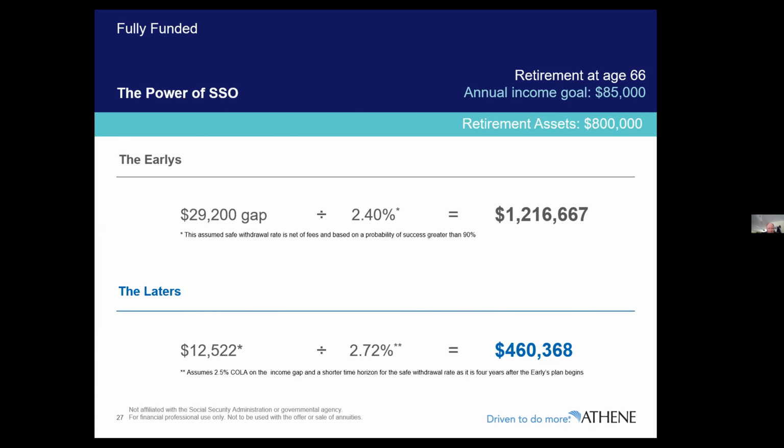So for instance, if you retired at 66 but didn't take benefits until 70, once benefits kick in, the initial gap would be $11,344, but we're going to inflate that by 2.5% for 4 years, because the reality is they're actually not going to look to close that gap until they take benefits at 70. So the inflation-adjusted gap when they attain age 70 and Social Security benefits begin is significantly smaller, 12,522. And the safe withdrawal rate is considerably higher because we're 4 years into the 30-year time horizon. And what those two things together mean is the amount of capital required once Social Security begins to close the gap with a 90+% probability of success drops dramatically from $1.2 million to $460,000.